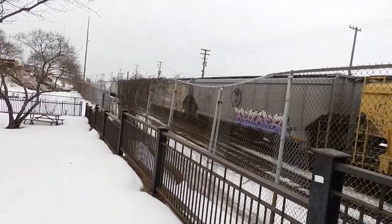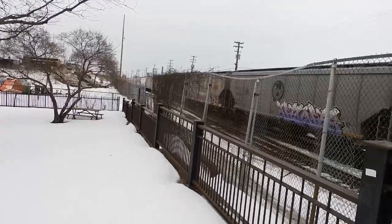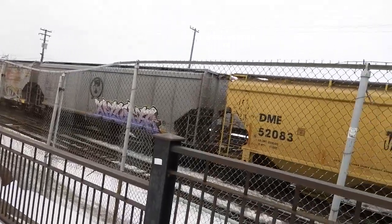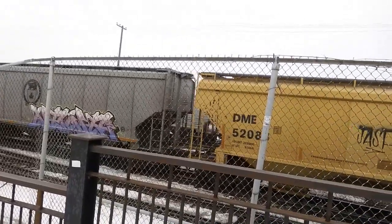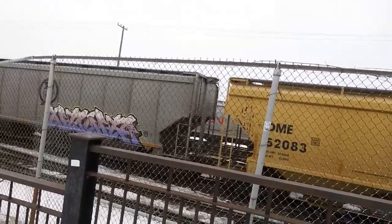Wow! That's amazing! Never seen that ever! That's some crazy action. I've never seen so much action here before, I think. Holy cow. Dang it.